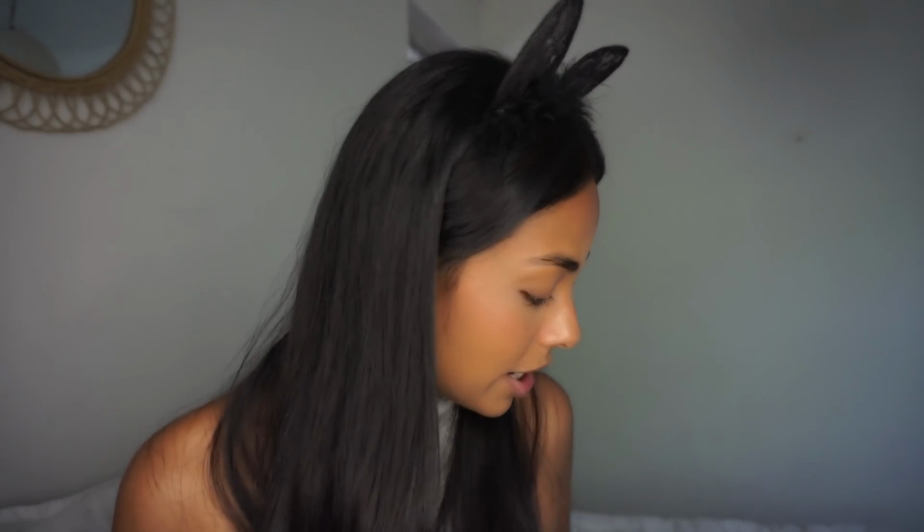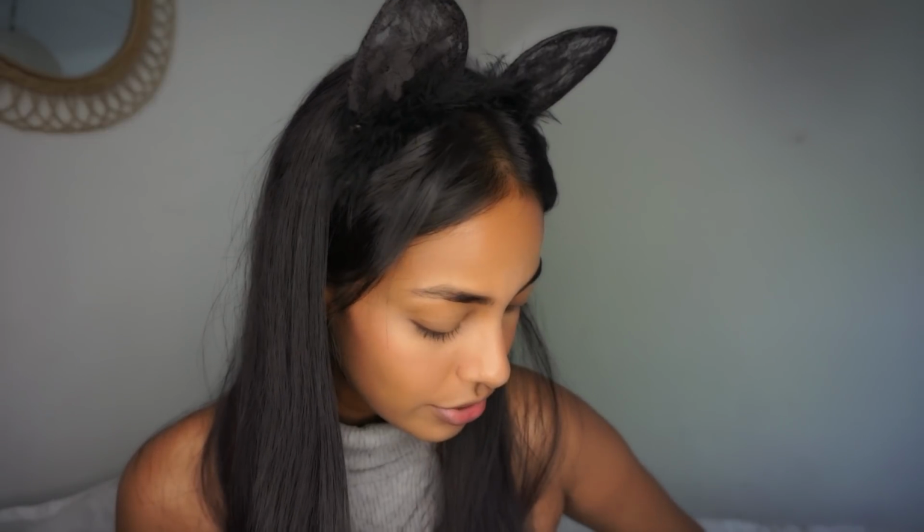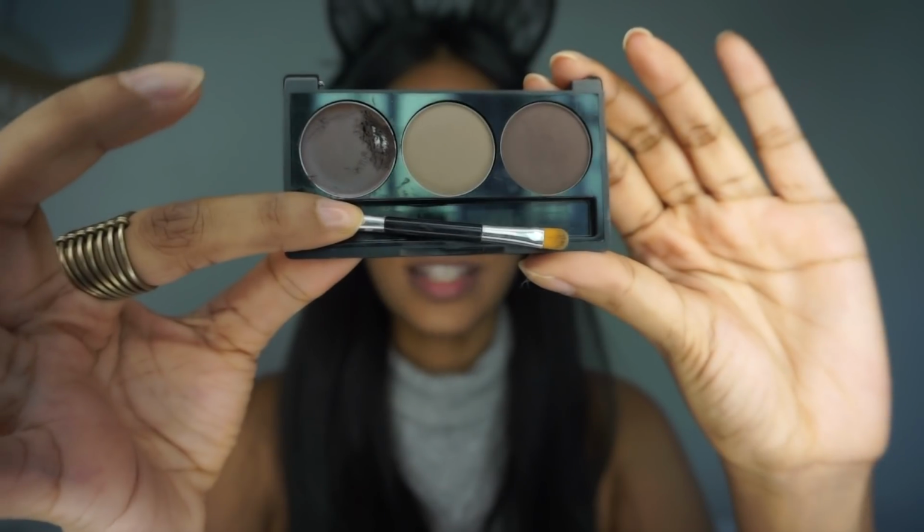I don't fill my brows out all the time because as you guys can see, it's pretty thick and it's pretty dark. Then again, I am going to show you guys how I fill my brows because I promised you guys that I would show you all the products that I use. The brow set that I use, it's also from Decay Cosmetics, and I have used this for a few years now.